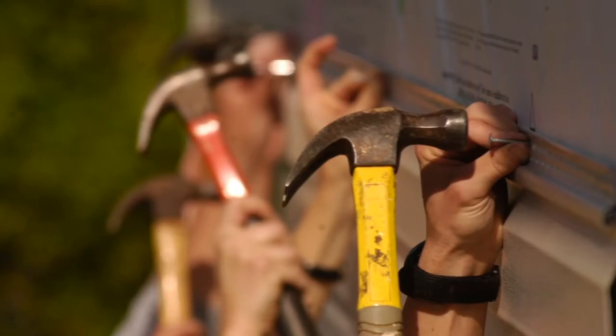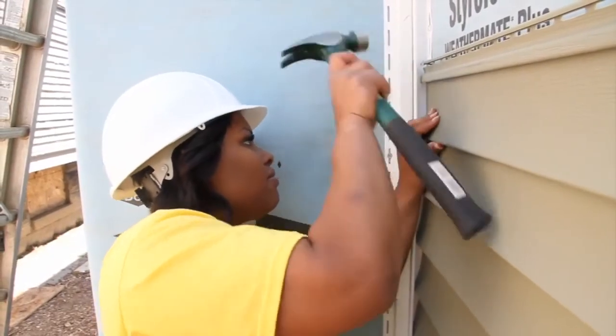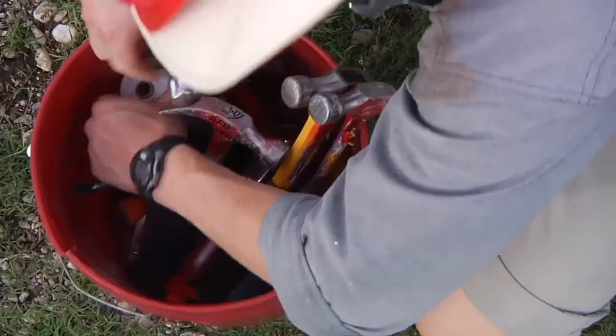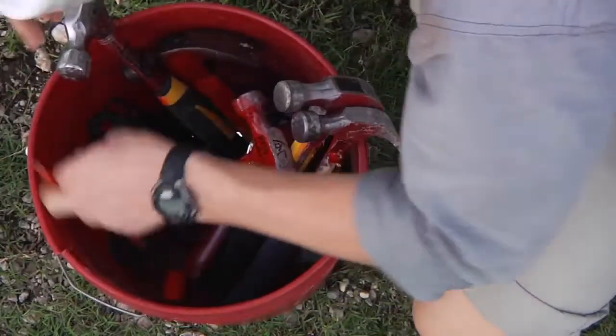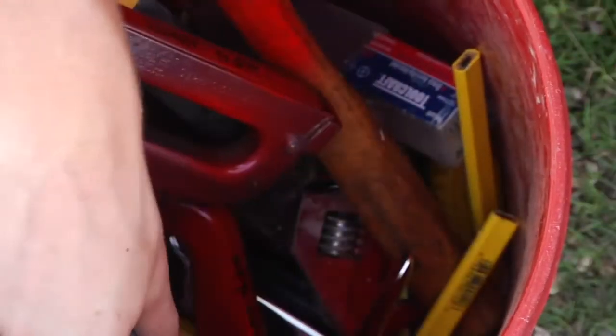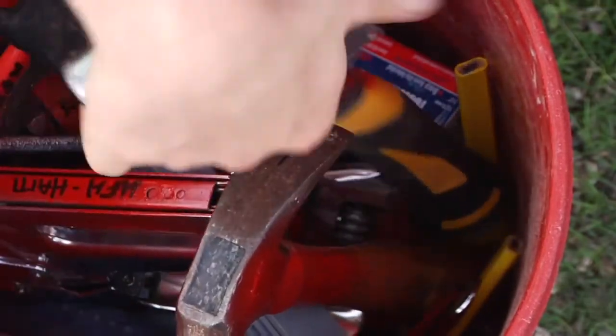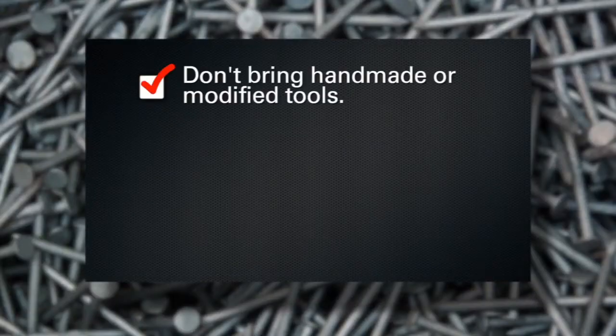If you have basic hand tools, bring them: hammers, tape measures, carpenter's pencils, tool belts, basic woodworking tools. We have a limited number of tools available, so it's a big help if you have your own. If you do bring your own tools, they must be in good condition and be approved by the site supervisor to make sure they're OSHA compliant. Please do not bring handmade tools or tools that you have modified.